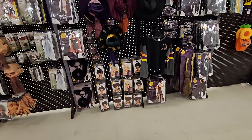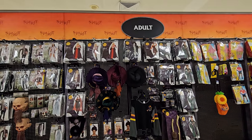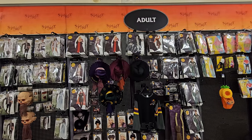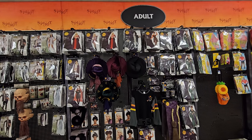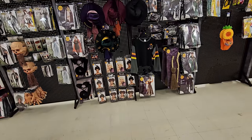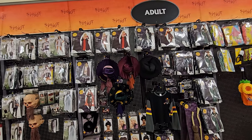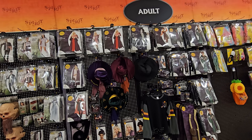Oh, crap, guys. This makes me sad right here, seeing all the Hocus Pocus stuff, because I believe right now, as I'm filming this, it's Saturday night, October 21st, and I think right now in Salem, Massachusetts, all the cast from the original Hocus Pocus movie is there taking pictures and signing autographs. If I had known about that earlier, I would be there right now.